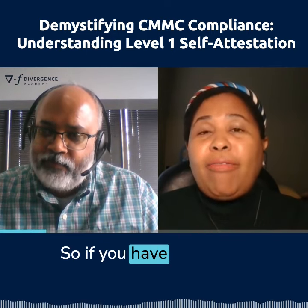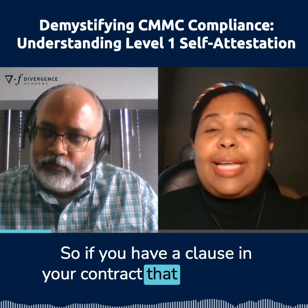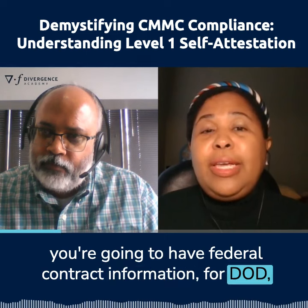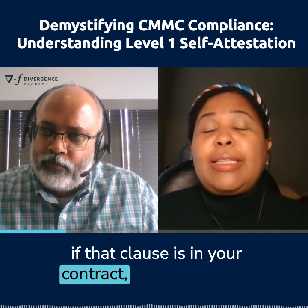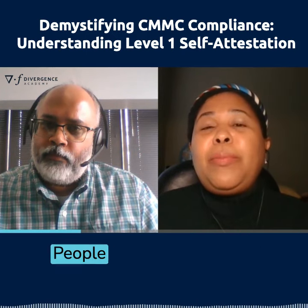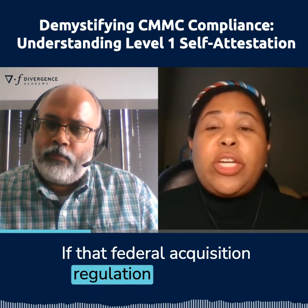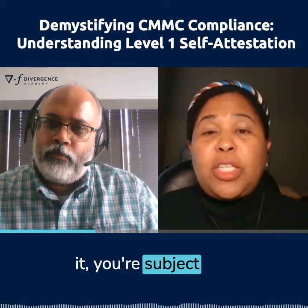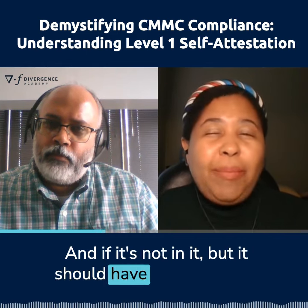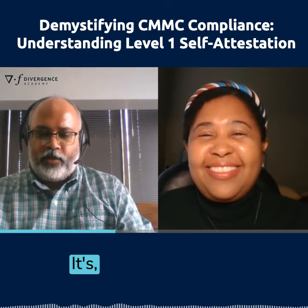If you have a clause in your contract that specifies that you're going to have federal contract information for DoD, then absolutely you will be subject to having to do a self-attestation. And that's the key thing. People need to understand what's in their contract. If that Federal Acquisition Regulation clause is in it, you're subject to it. And if it's not in it, but it should have been in it, you might be subject to it as well.